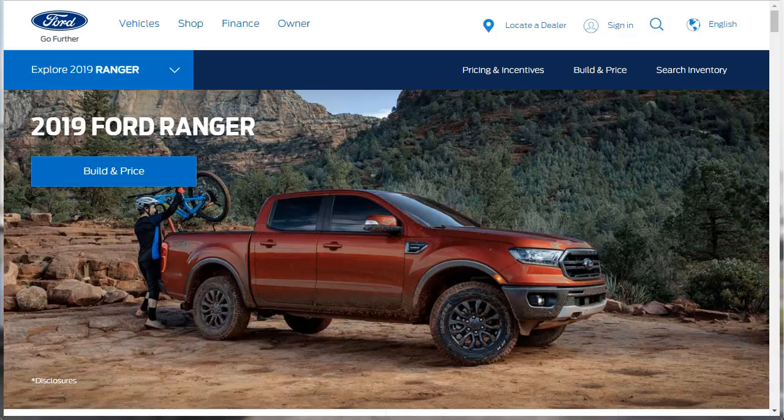On this episode of Build Your Own, we're going to build, price, and option a 2019 Ford Ranger XLT, as well as learn about the other 2019 Ford Ranger configurations along the way.